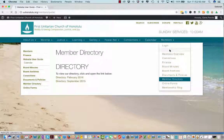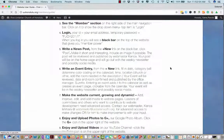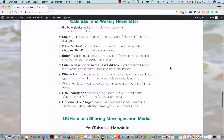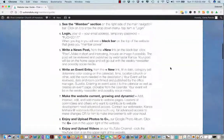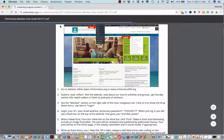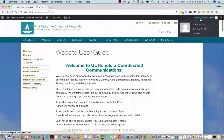We can get to the member user guide for the website, which gives us a little introduction and then shows you the directions that I've just taken you through. So you can go in and look at this and review it. There's a PDF at the top, so if you want, you can print out the PDF here. Just click that and download it to your desktop, and you can print that out if you wish and have it handy when you use the website for the first couple of times.